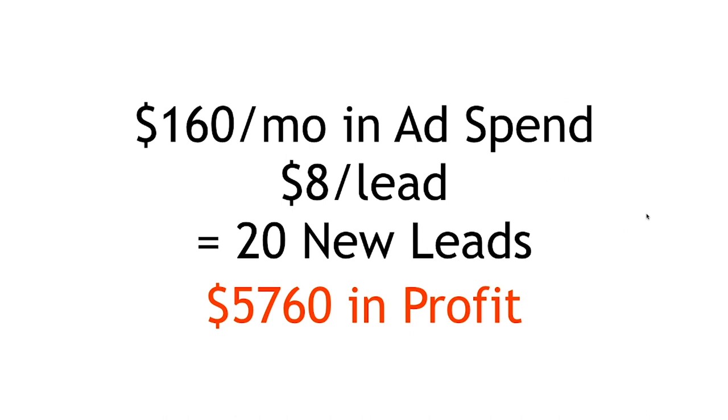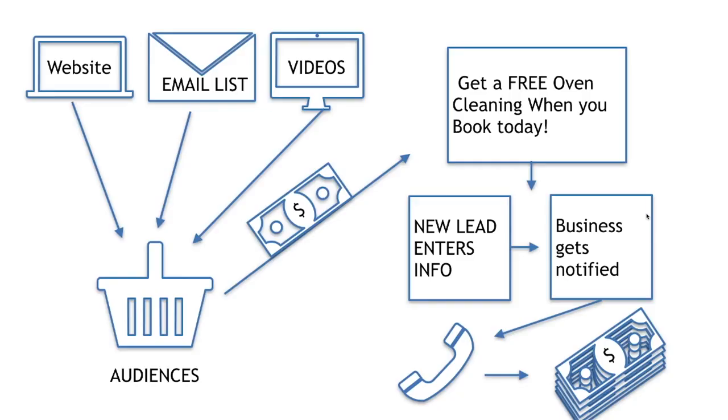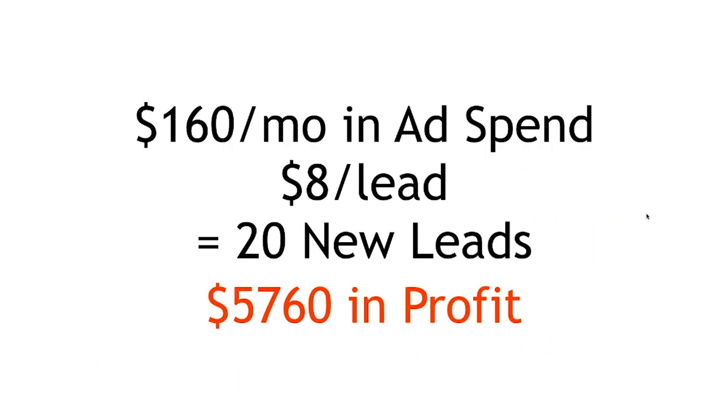Let's say that you spent $160 per month in ad spend. Earlier I showed you that we were getting leads for $4.58. Let's double those numbers and say that you get leads for $8 per lead, and you spend $160 per month in ad spend. That would mean that your business can get 20 new leads and profit $5,760 if you're able to close 4 of those into monthly recurring customers. So we're talking profit again here.